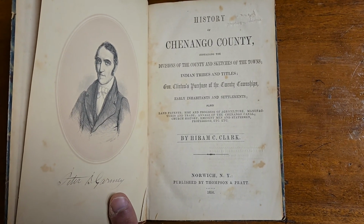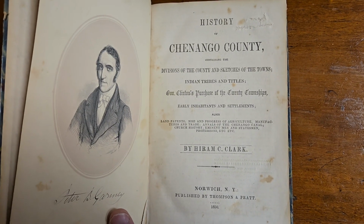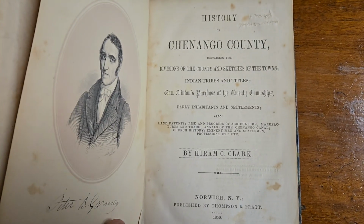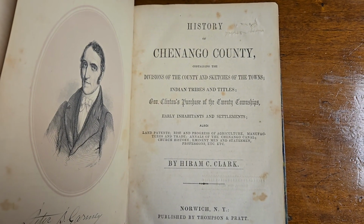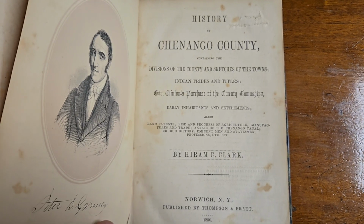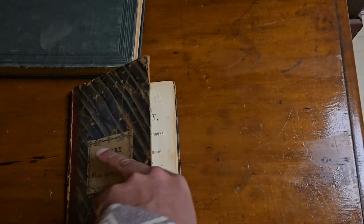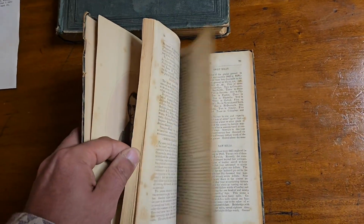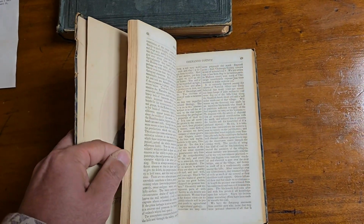Hiram Clark, 1850. Divisions of the county and sketches of the towns, Indian tribes and titles. Governor Clinton's purchase of the 20 townships, early inhabitants and settlements. I haven't put a price on this book because I don't want to sell it yet. And I'd actually like to republish it for the public.